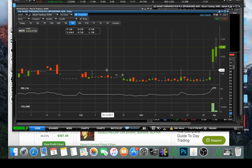So that's about it. Those are my 2 trades for today. And I traded BCLI, but I'm not even gonna go over that one. That one was, actually I will. It was terrible, but I'll go over it.